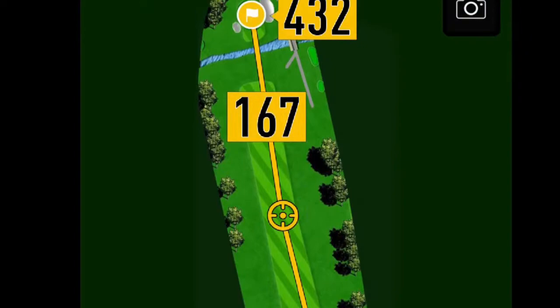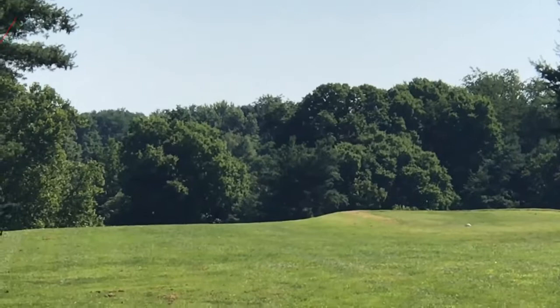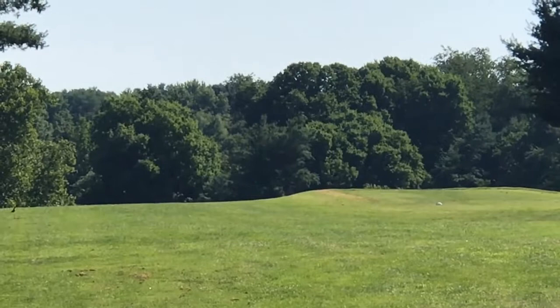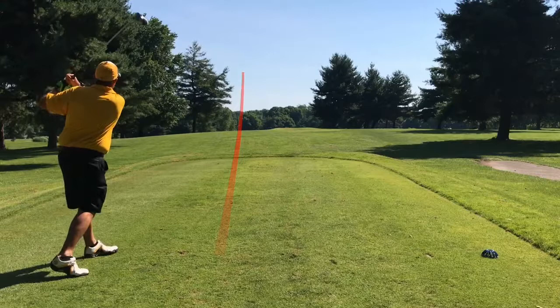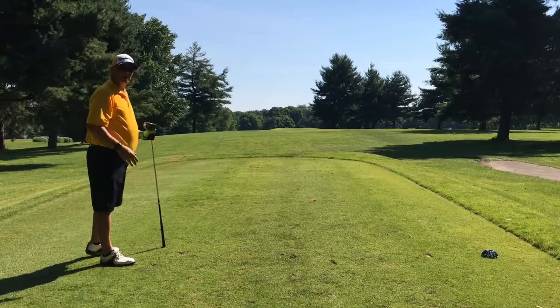Hole number 14. It's a par 4, about 440 yards. Goes out over this ridge, drops down, and I think somewhere before that green is that creek we've been crossing back and forth. Decent drive. Slight pull with a slight draw down the left-hand side. I think I'm gonna be in the left rough.